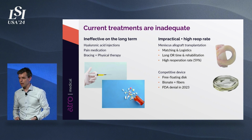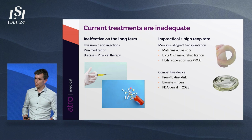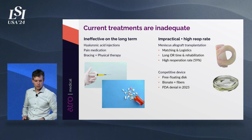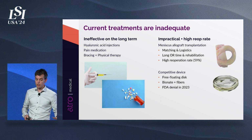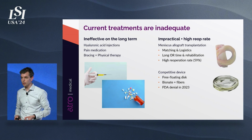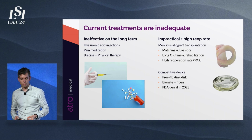Like the meniscus allograft transplantation, it's a beautiful biological solution, but it has matching issues, logistics, it's long OR time. Rehabilitation is typically very long, and you have a high reoperation risk. Same goes for the reoperation risk of the competitive device that was out there because it got an FDA denial and I believe it filed for bankruptcy very recently.